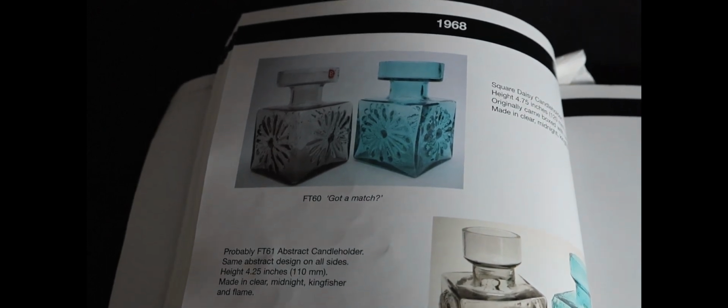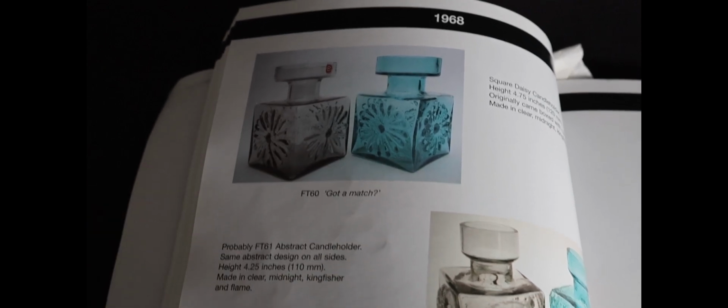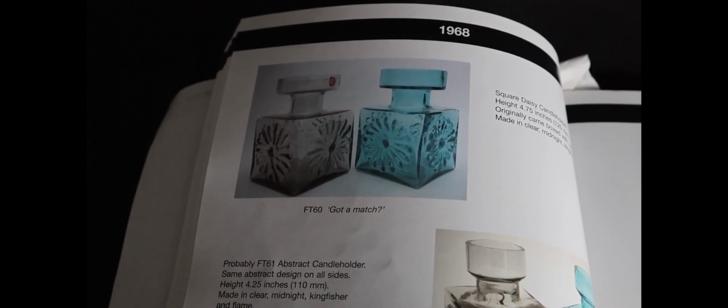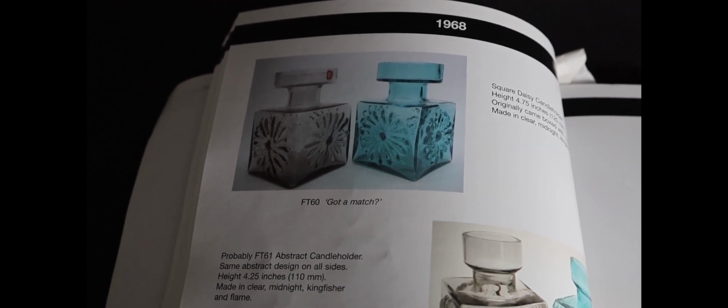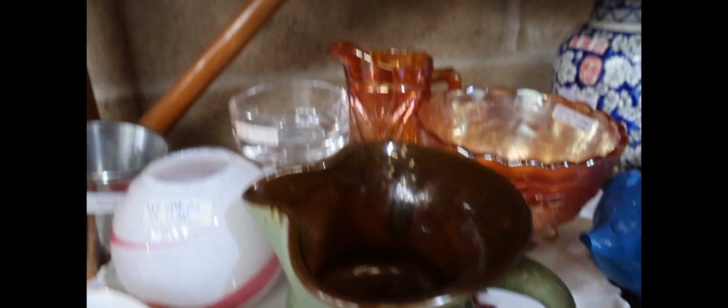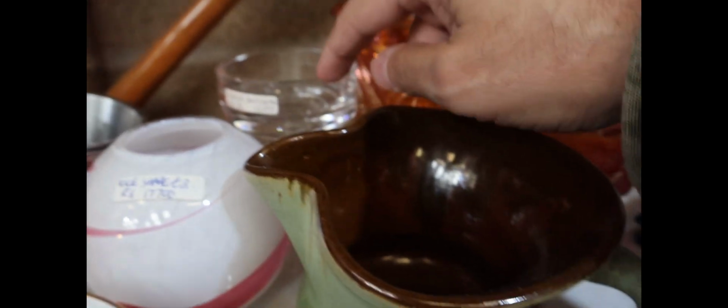And it comes in clear, midnight and kingfisher, and these will be the midnight and kingfisher colours. So there you go. 1968, nice and early for Dartington. Got another bit of Dartington here, little candle holder.